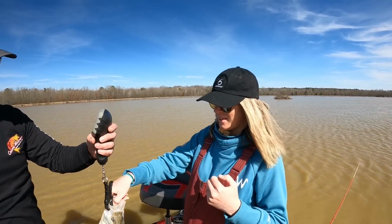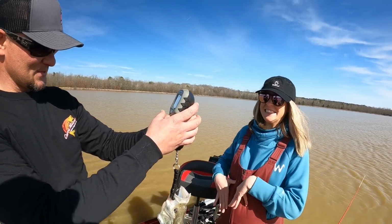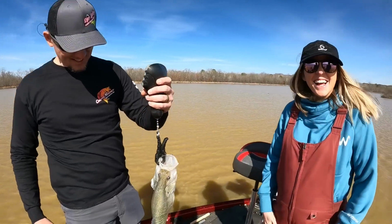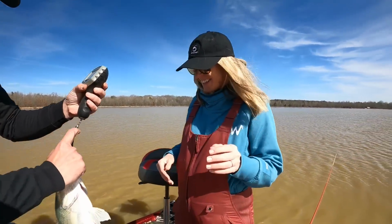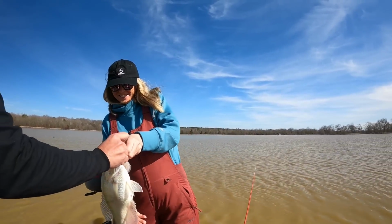So Jay's personal best is 2 pounds and 6 ounces, and it's going to be close. 260. Are you kidding? 260. That's over 2.5. That's a 2.5 pounder. You just did it. One fish, one new personal best. Heck yeah. Look at that thing. Awesome, man.